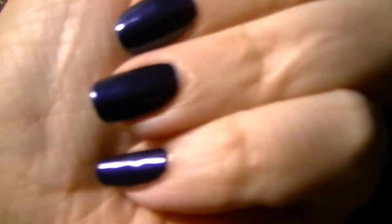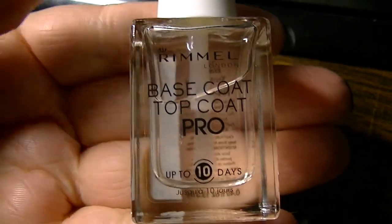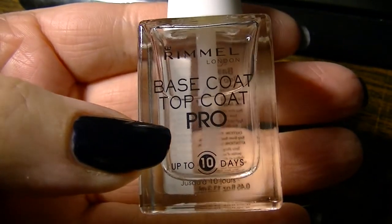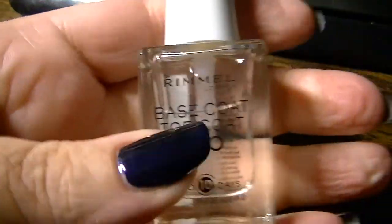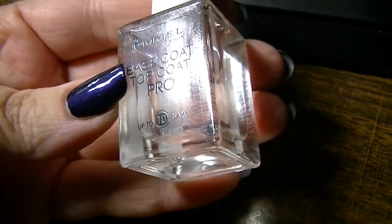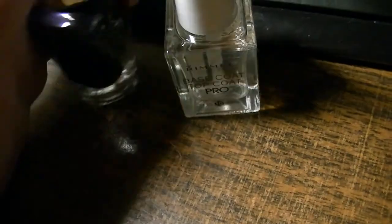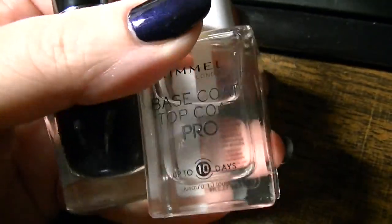I don't know if you could see well on my nails. So I used all the new stuff that I just got. I used this Rimmel Pro as both the base coat and top coat, which hopefully we'll see if it lasts 10 days or not. I'm very rough on my nails because I wash my hands on a regular basis, like, I don't know, 8-10 times a day at least, between the chicken visits, because I wash my hands every time I go into the coop, and dishes and cooking and all that, so I'm happy with the way that turned out.